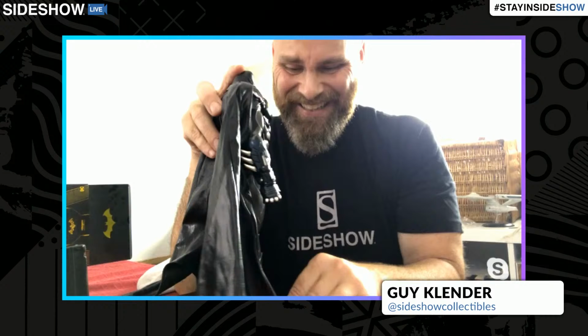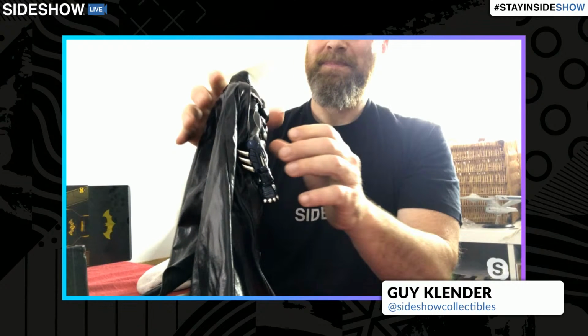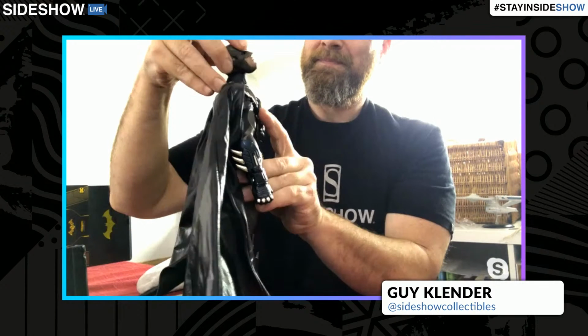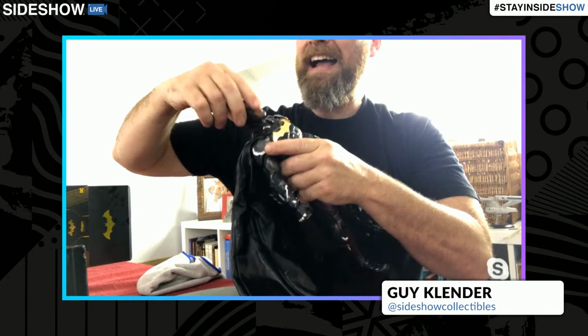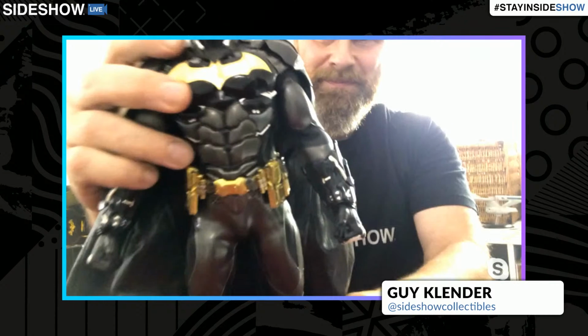Those are vanity pouches, but I'm guessing if this Batman came with smoke bombs, for example, you'd just lose them immediately. I like the phrase vanity pouches. They're vanity pouches. As somebody who read comics in the 90s, trust me, I'm very familiar with vanity pouches.